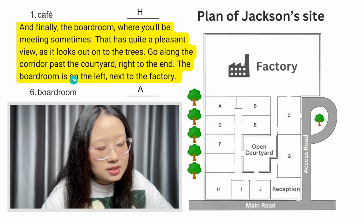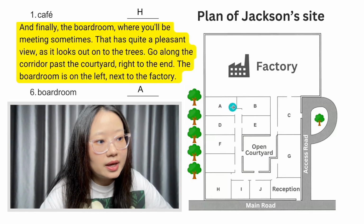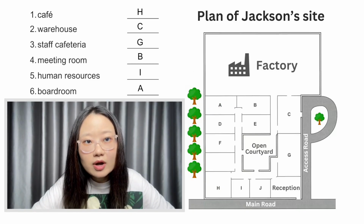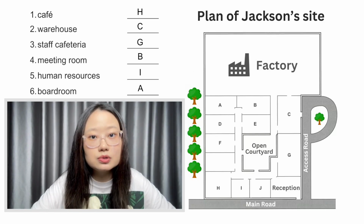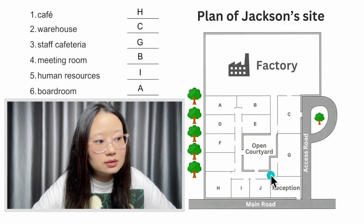The boardroom is on the left next to the factory. So A is the boardroom because A is on the left. So far we have been talking about how you should practice at home. Now, how should we read the questions and the map?